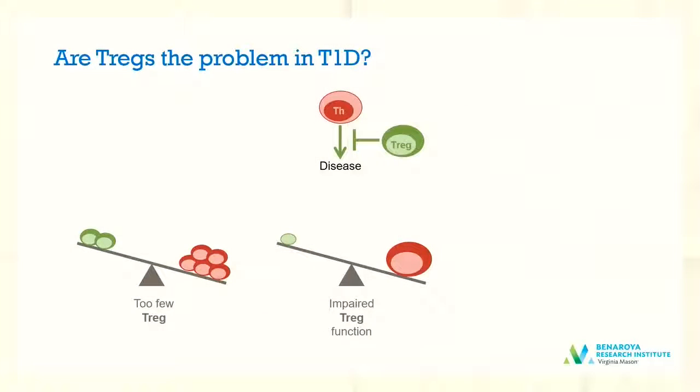And the way we've asked this question is to say, are there too few Tregs in people with type 1 diabetes so that destructive process wins out? Are the Tregs just not working very well? So maybe it's a little more subtle than not having FOXP3. Maybe they just don't work right.